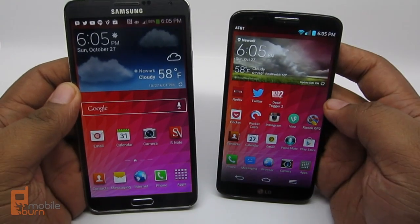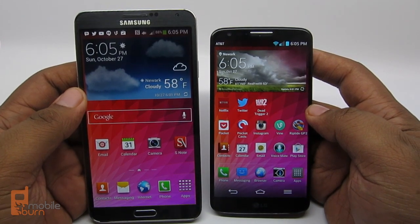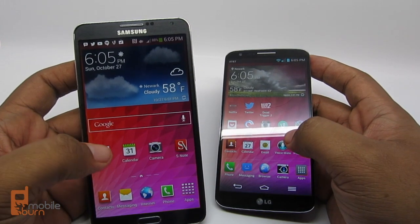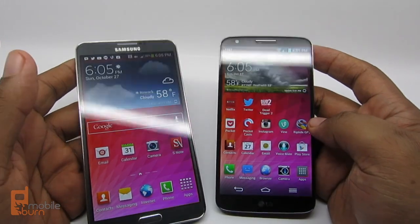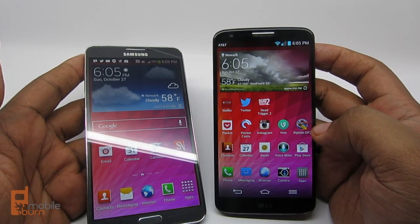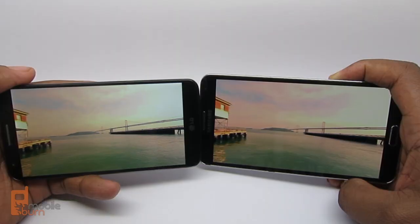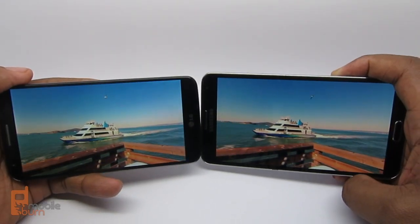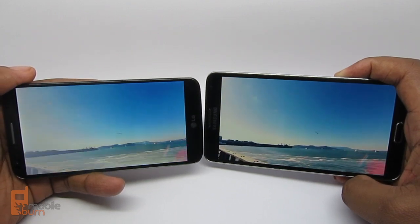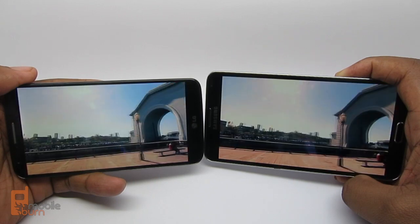Choosing the best screen is a little bit harder because these are both very good displays. With the Galaxy Note 3, you're going to get a 5.7-inch Super AMOLED panel. On the LG G2, you get a 5.02-inch IPS panel. Now, the way that works out is with the IPS display on the G2, you're going to be able to reach higher levels of brightness. So it'll technically be brighter, but you can still get very high brightness on the Galaxy Note 3.